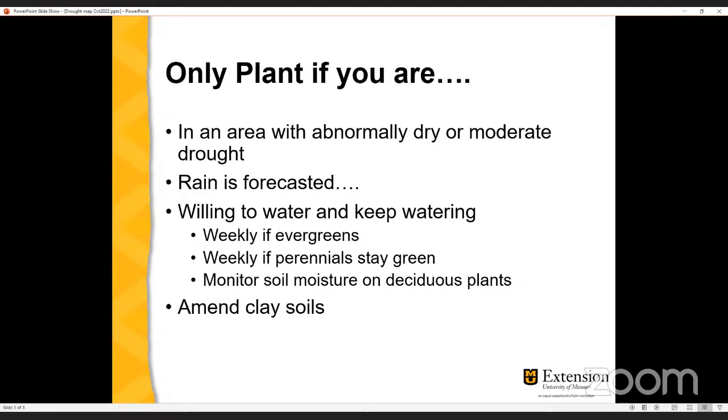Another scenario would be if rain is forecasted, and I'm talking about more than a tenth of an inch or more than a quarter of an inch. Once that rain has passed and it has moistened the soil, then you might be okay to plant. Another option is if you're willing to water and keep watering. That's the key. Keep watering. Because a lot of our soils are extremely, extremely dry. One watering won't do it. I've been telling people that if they want to plant, you might want to water really well 2 days prior to that or 1 day prior to that and get that ground moistened up so it's going to be easier to dig and easier to plant.